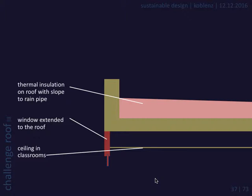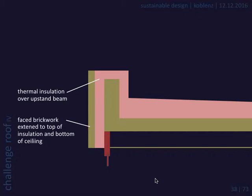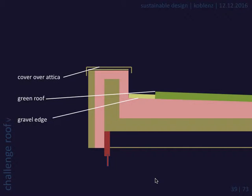So what we wanted to avoid on the floor slab is taking the insulation for a walk. We have to do that here because we've got that upstand beam. So we've got the insulation running all the way around the outside. Again here, the fair-faced brickwork on the outside. And then we've got a cover over the attica so that the insulation doesn't get wet and isn't weathered on. And the green roof with a little gravel edge so that the green doesn't end up growing underneath into the attica and causing new building problems.